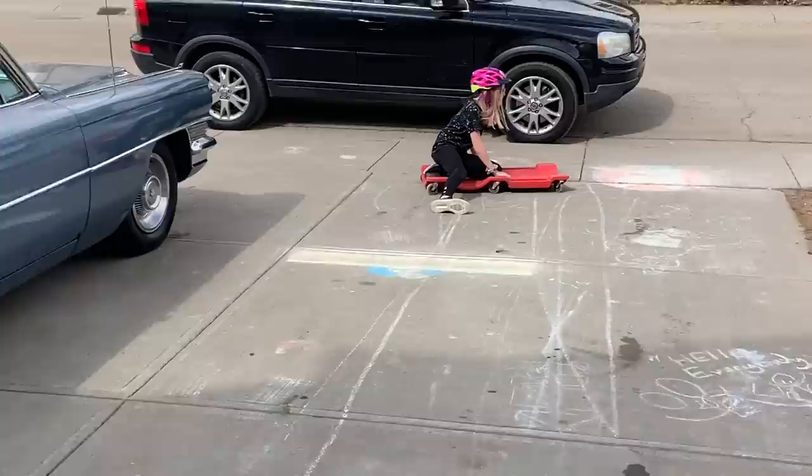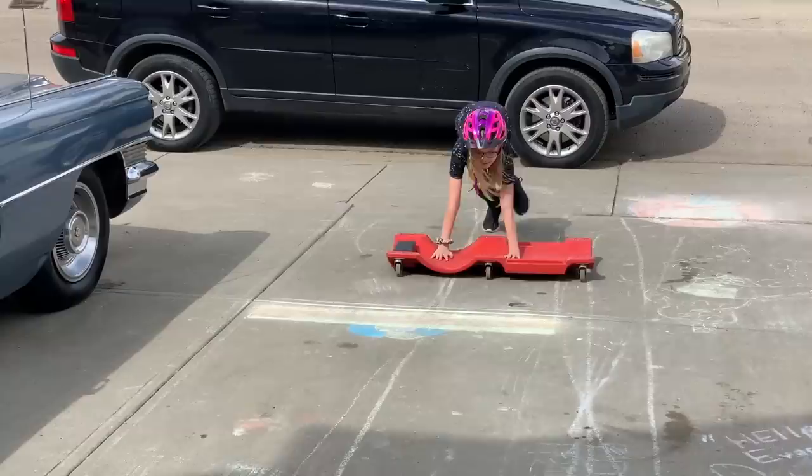Are you on my creeper? Okay. Well, whatever. I guess that just proves that sometimes it's fun to come hang out with Dad in the garage.